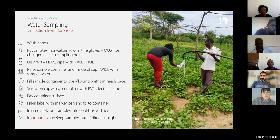the equipment that moves from sample point to sample point must be changed between. Sometimes you can do a couple of different boreholes in one day, or you can sample a tap and a tank and the borehole water. We need to make sure that we're not cross-contaminating if the borehole water is clean and the tap water is dirty, or if the borehole water is dirty and the tap water is somehow clean because we have treatment. So we want to make sure that we're keeping these samples completely separate, so your gloves must be changed.